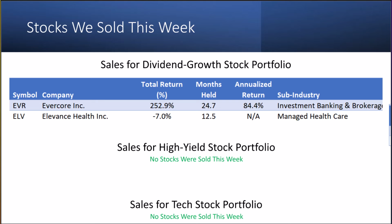We also sold Elevance Health last Monday due to margin pressure in the health benefits segment. Formerly called Anthem, Elevance is the second largest health plan provider in the U.S. and has not performed well, giving us a 7% loss on average for the handful of purchases we made in Elevance.